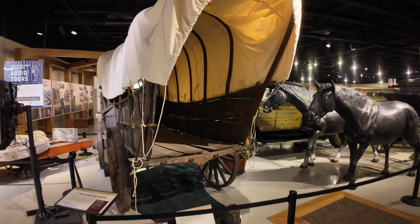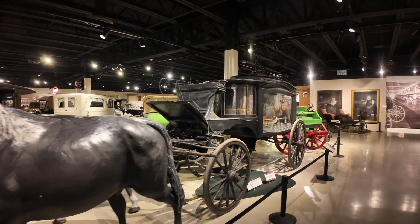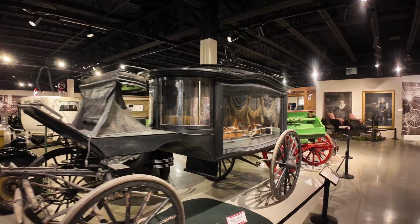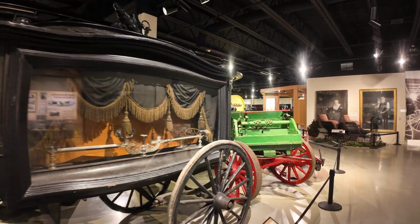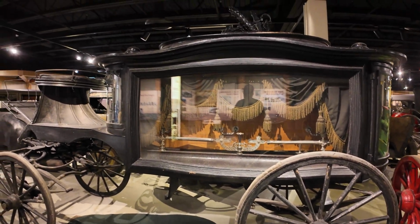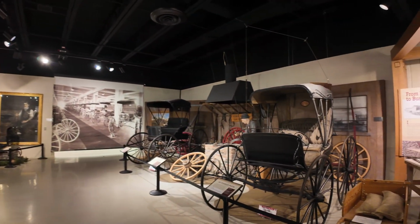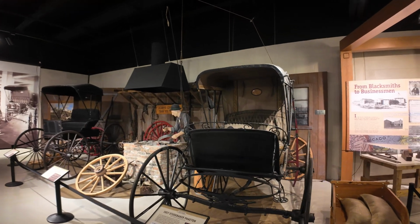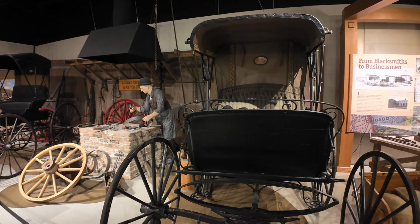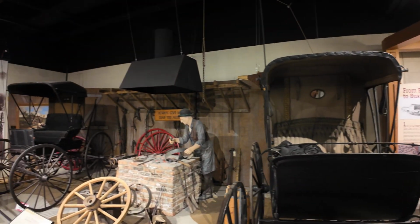Contests of wagons. Wow, this is quite the hearse here. 1863 hearse. Wow. Very ornate. So Studebaker started with the little carriages. 1857. Yeah, I remember that. They started with those and then finally went to the cars.